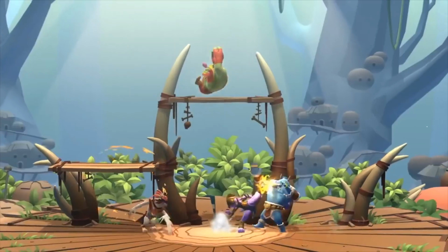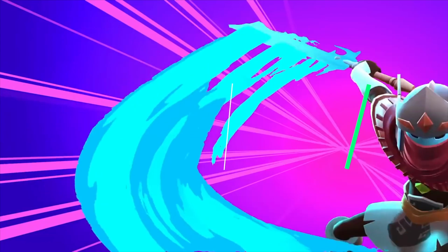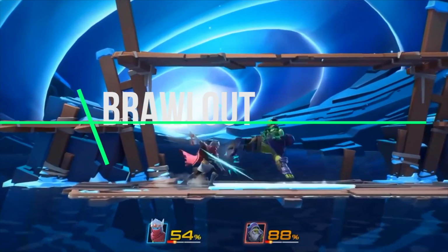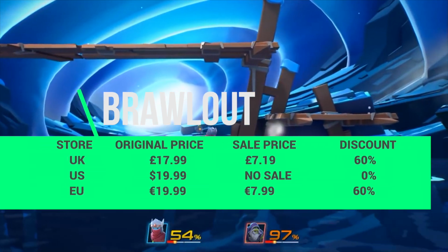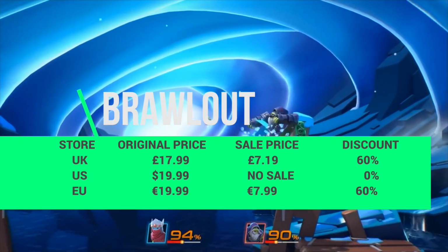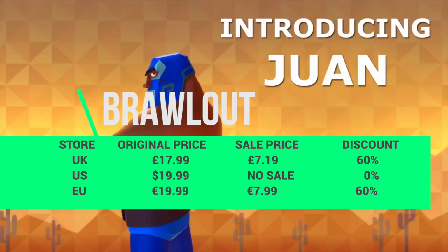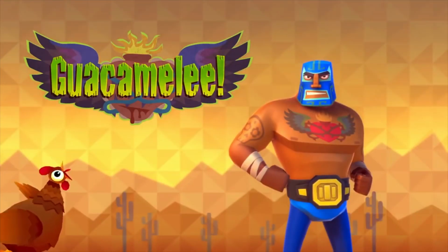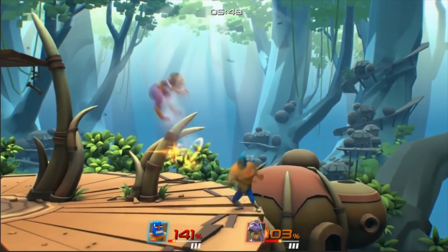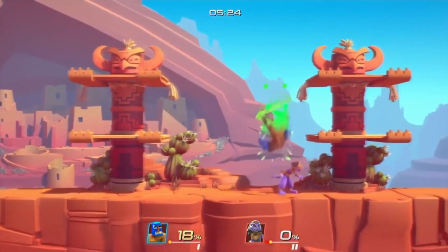If you're looking to play Smash Bros but don't want to pay the money, then Brawl Out is basically the game that you would buy. It looks like quite a casual game, but it's not. It's quite focused on the competitive scene. It's a pretty good game, a pretty good title. Of course, it isn't Smash Bros. It's not going to be as good, but at 60% off if you're looking for something alternative, or like I said, you just don't want to fork out the cash for Smash Bros, then you might want to pick this one up.